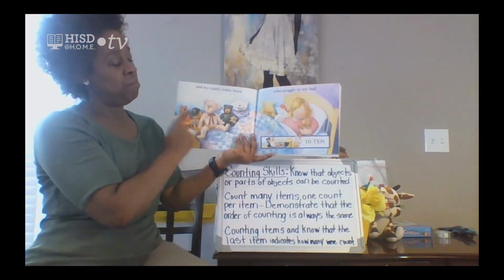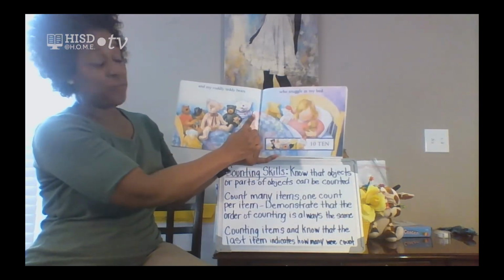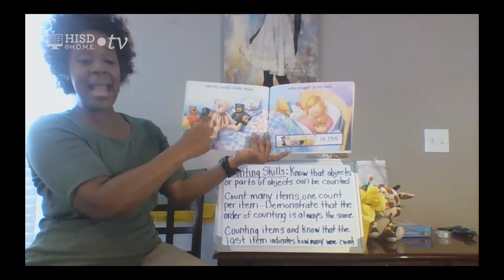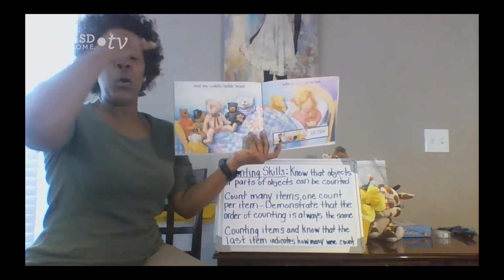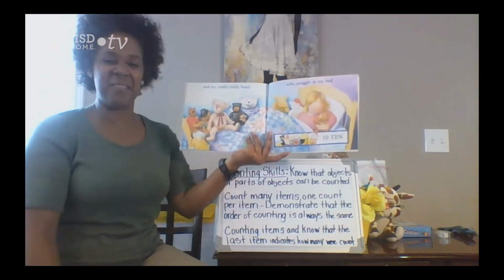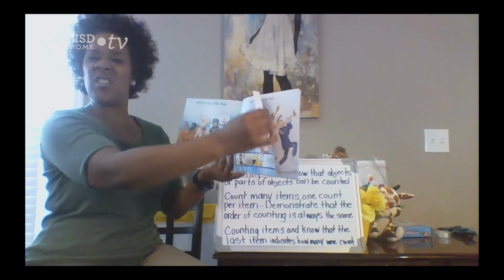Let's start over here and count her teddy bears. You ready? 1, 2, 3. Count with me. 4, 5, 6, 7, 8, 9, 10. Whew. That's a lot of teddy bears that she has with her, but I bet she loves it. 10 teddy bears is what she counted. 10 teddy bears that snuggle in the bed with her.